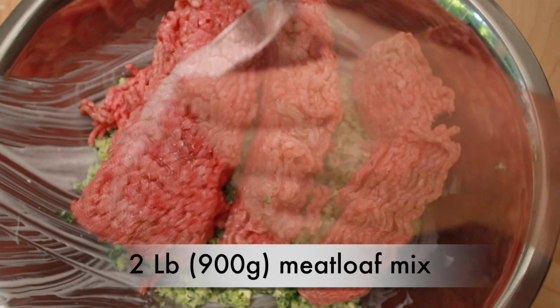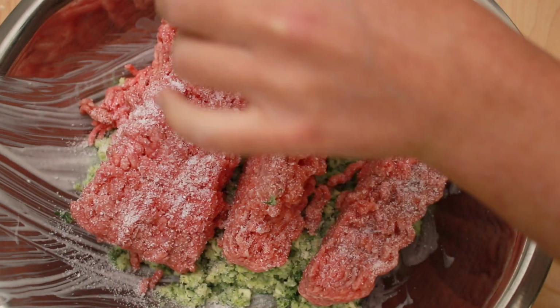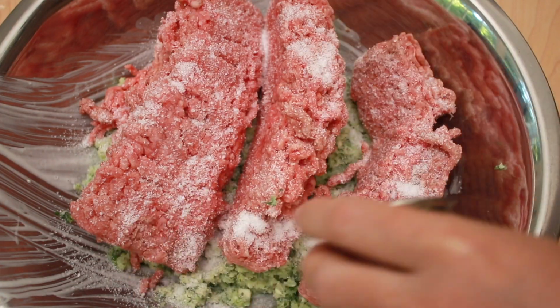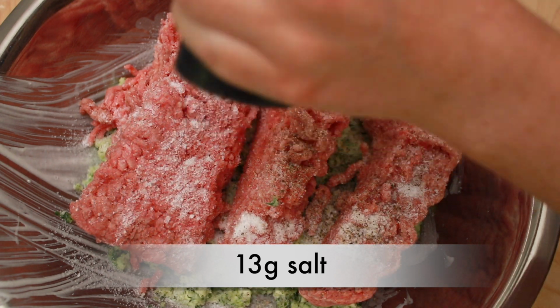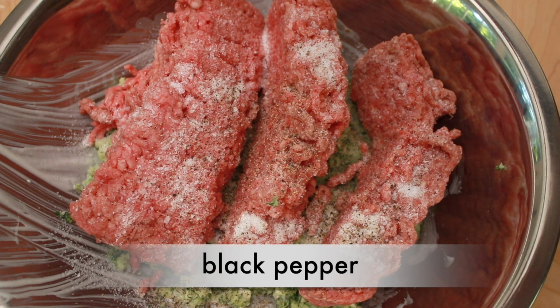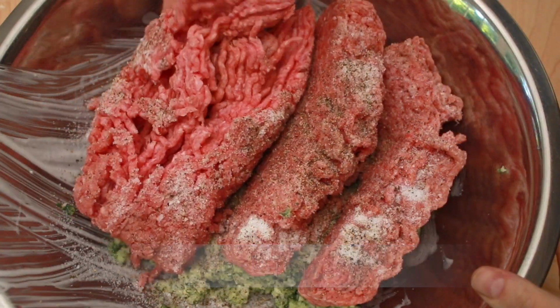Add the meat and salt. Salt makes or breaks any dish, and most recipes just wing it. I think that's crazy when it's so easy to get it right. I just weigh 13 grams of salt. If you weigh, the salt type doesn't matter. If you use teaspoons, it does. How much black pepper you add is completely up to you. It won't really affect the taste, just the aroma.